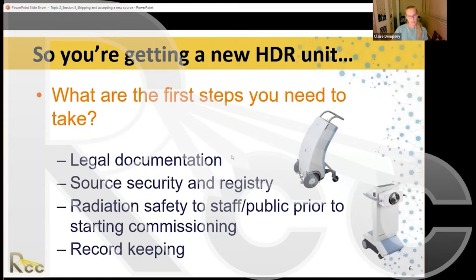So these things are legal documentation around radioactive sources, things around source security and how you're going to keep your source safe from people tampering with the source or getting access to it unnecessarily, and also considerations of radiation safety to staff and members of the public prior to starting commissioning of the treatment unit, and also record keeping of what's going on with the source in the department.